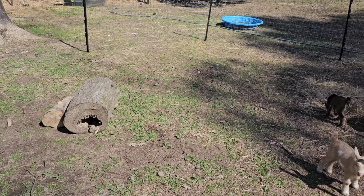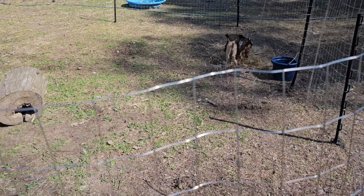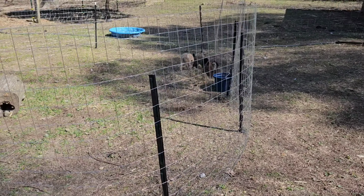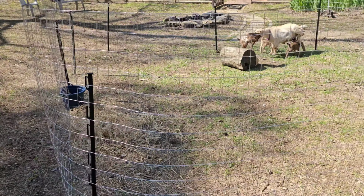Babies are out enjoying some playtime today. We made just a little makeshift, round circular fenced-in area. Since they're small enough, I thought it would be okay to do a round circular area. This is just a 50-foot fence. I wish we did get the 100-foot fence, and if I were to do it over, that's what I would do.